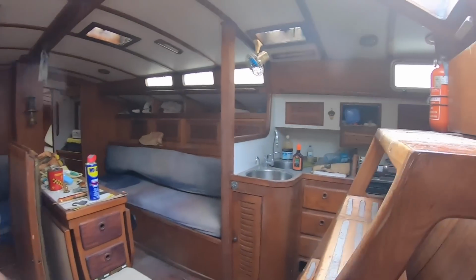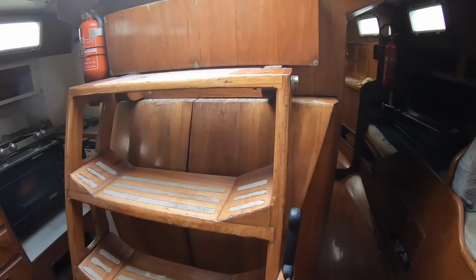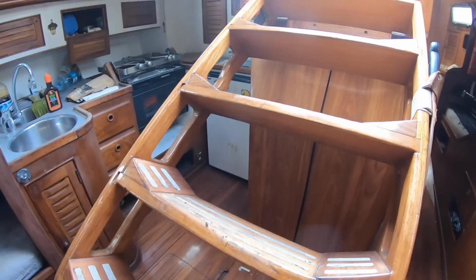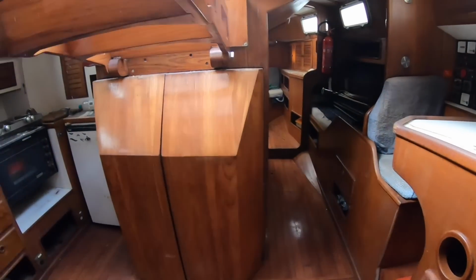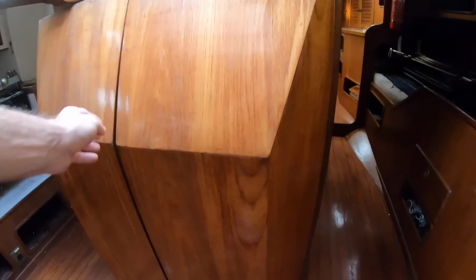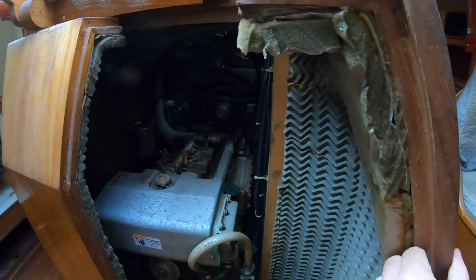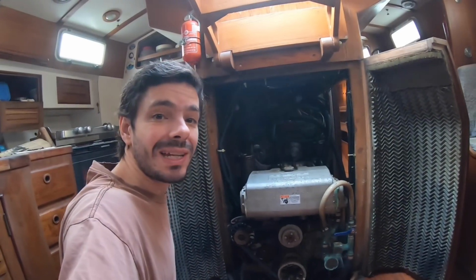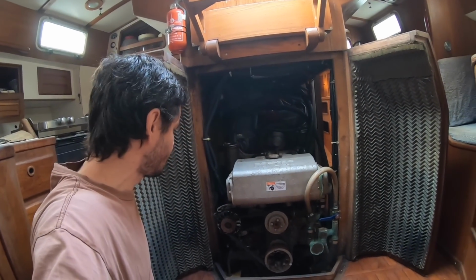So this is another access to the engine room. You lift this, and you open this. So that's the front part of the engine. Really easy to access every single part of the engine.